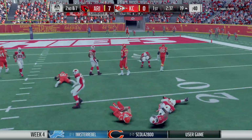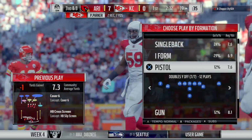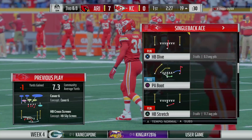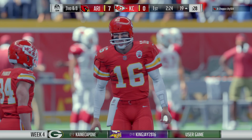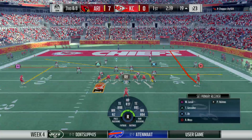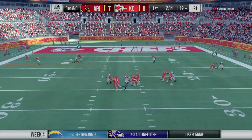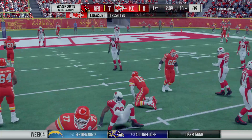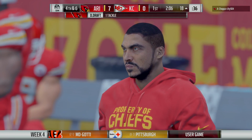Oh, it's a screen pass. That's complete. And they'll lose yardage here. Knocked back to the 19-yard line. It'll be a loss of a yard, and that's going to bring up a third down. They'll set up to throw. Steps away to his left. And they'll bring him down at the 18-yard line. Only able to get back a yard for his efforts, and that leads us to fourth down.